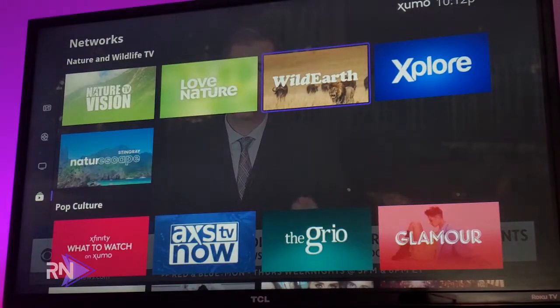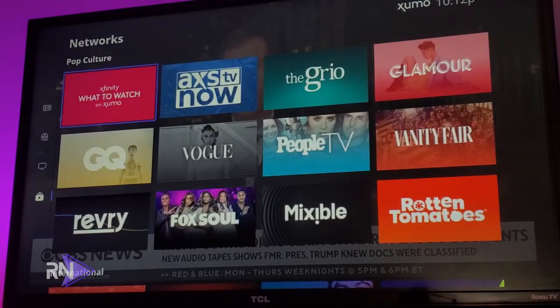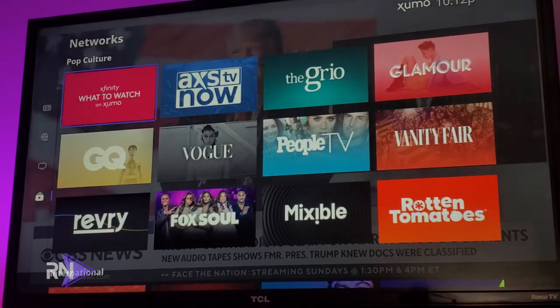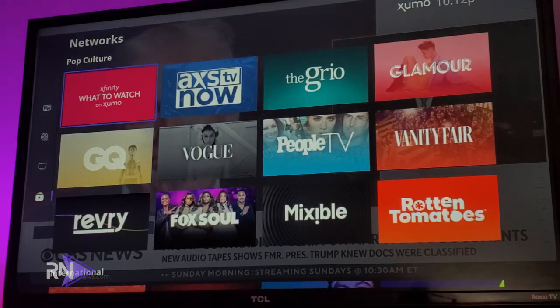You got nature. You got pop culture. Interestingly enough, you got Xfinity. Like I said, they contribute to Xumo because Xfinity and Xumo are owned by Comcast, just like that on MC and all of that. So you got their own stuff here, promoting their own stuff.